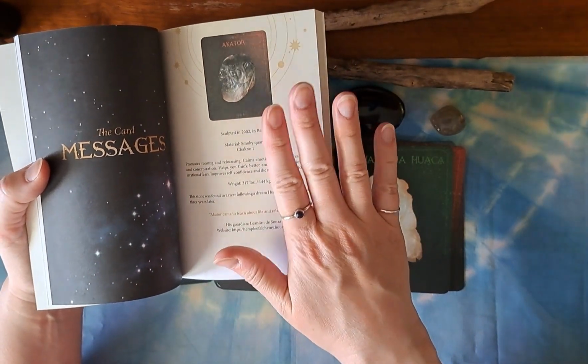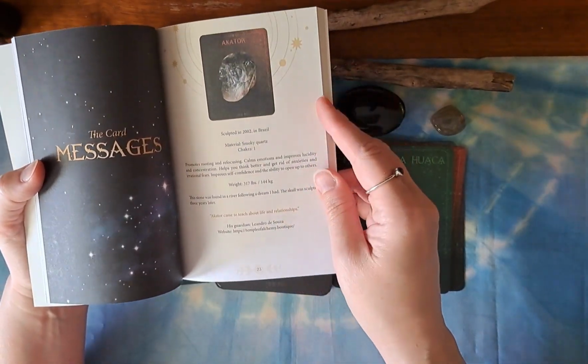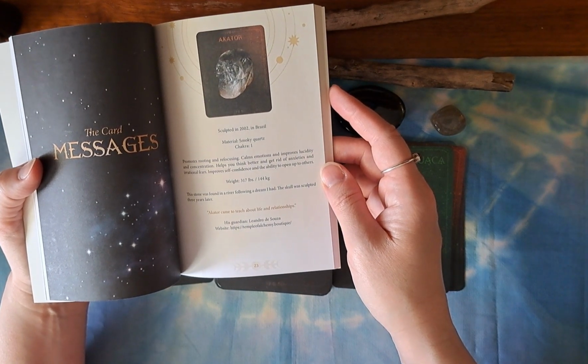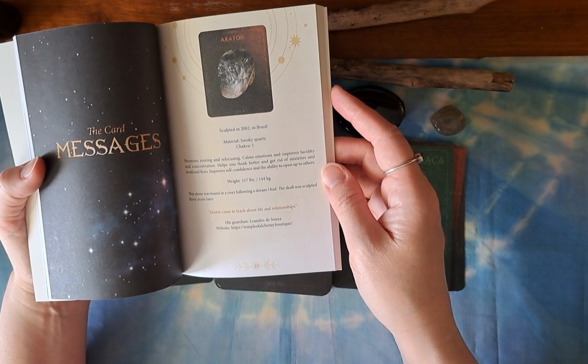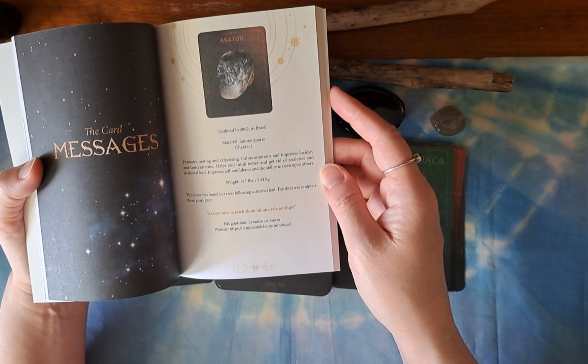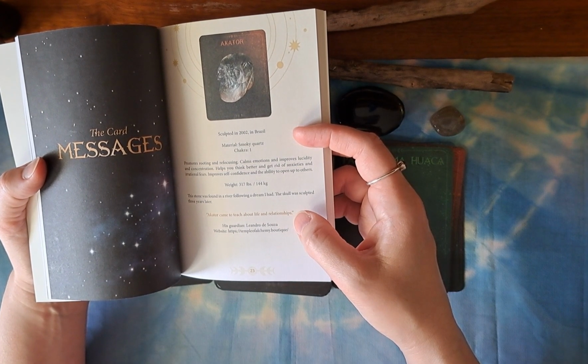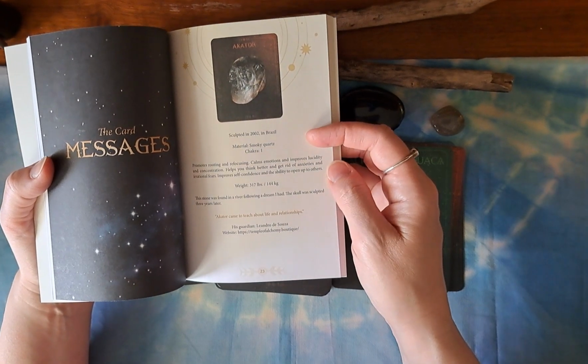I've only worked with Akator so far this month. So Akator's message was, Akator came to teach about life and relationships. This stone was found in a river following a dream I had. The skull was sculpted 3 years later, and his guardian is Leonardo de Souza. I'm so sorry if I butchered that name.